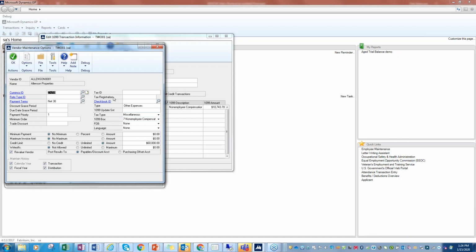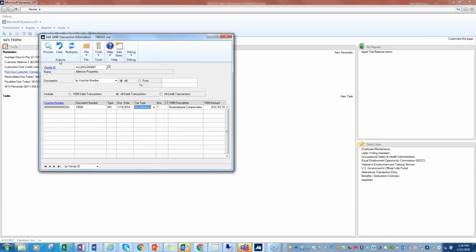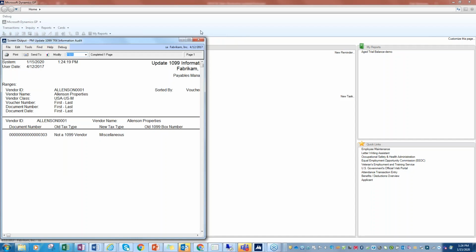So you can see he's going to have some issues on his 1099 because he's not going to have a tax ID entered in the system. So some things to watch out for. I'm going to go ahead and process through here, and let's switch back to our smart list for just a second. Okay.